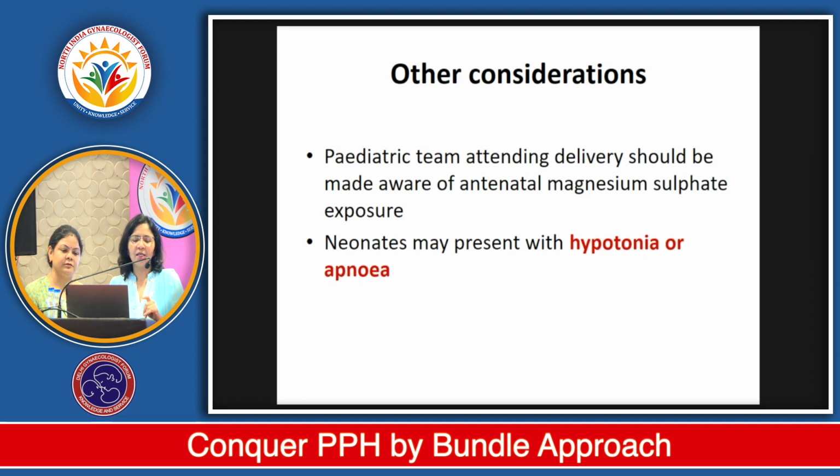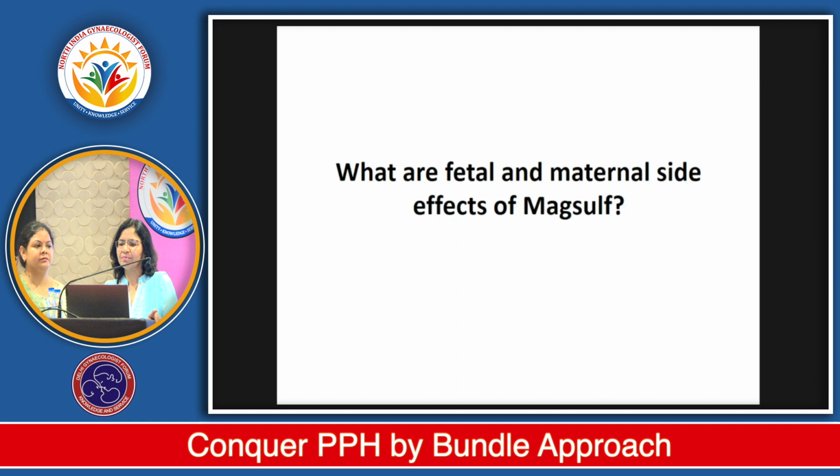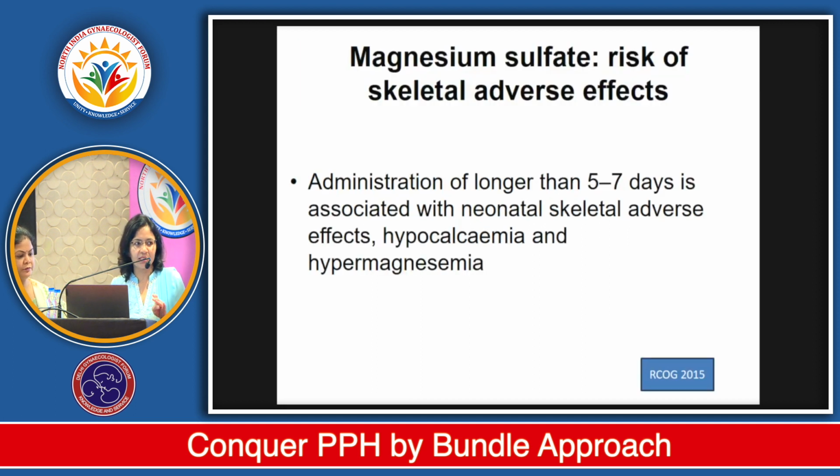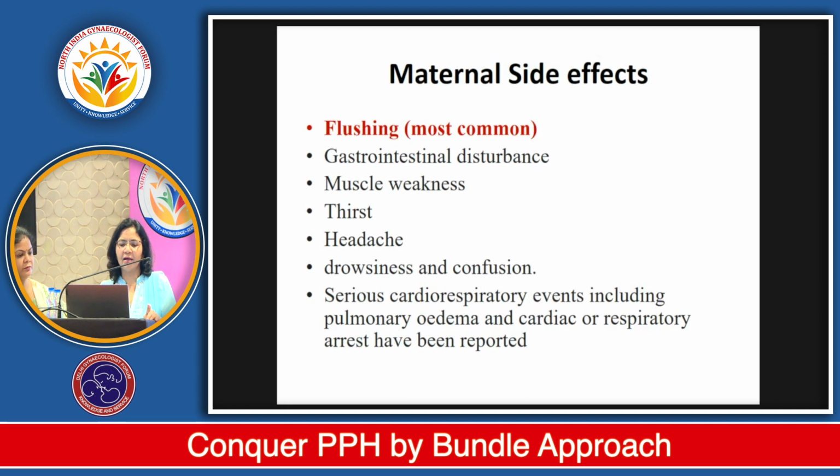Now coming to the other important consideration for magnesium sulphate therapy, a very important thing is that you must inform your pediatrician that magnesium sulphate has been given, because the baby can have hypotonia or even apnea, so these babies may need resuscitation at birth. So this is very important. And coming to the fetal and maternal side effects, the baby will take some time to establish respiration, can be lethargic, suckling can be poor, so it needs monitoring.